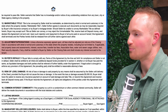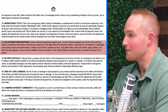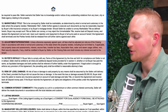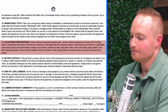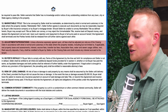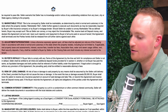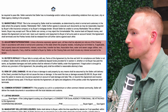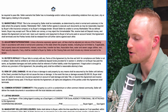If you're buying a tenanted property, you're going to receive so much of the rent that's already been paid for that month. And so yeah, it's just going to be stating that it's prorated down to the day. It also says that the security deposits from tenants are going to be transferred to the buyer or credited to the buyer at closing. So if you have tenants, they have the right to their security deposits. So now the buyer is going to be receiving those and is now responsible for those deposits. So that's really what this paragraph 13 is all about.